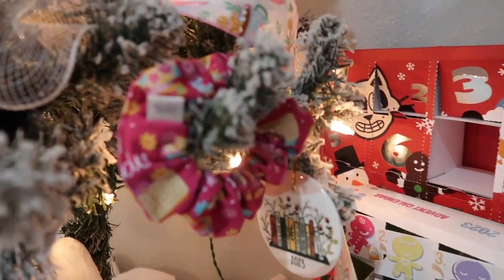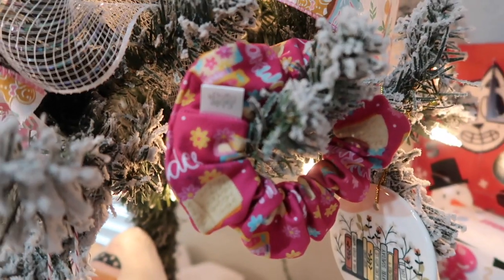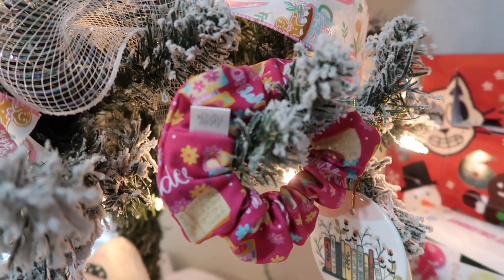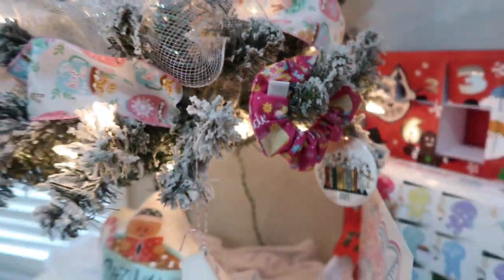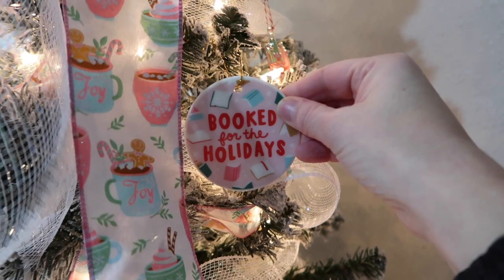She had a scrunchie in the advent calendar. Let me see if it'll focus. There we go. She had a scrunchie in the advent calendar. So I just stuck it on the tree too. I thought it was cute. And then I'll get to this one last. This one is from Pippi Post, Book for the Holidays.